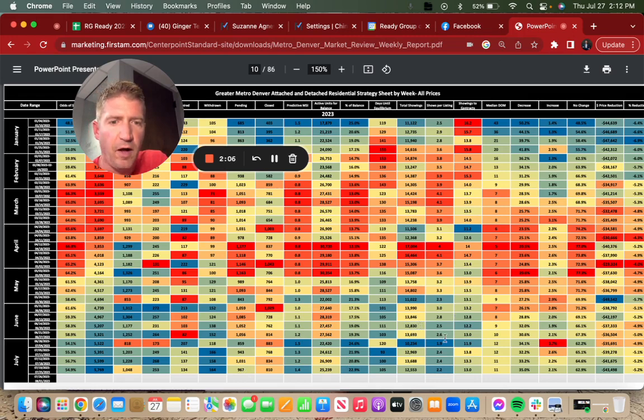Skipping over a couple more columns here, let's look at total showings. This is the number of registered buyer showings in any given week. You can see 4th of July week, Memorial Day week, those are slower weeks, Easter week. We peaked out at 17,000 plus back in April, second week of April, and we're now in the 12,500 range. That's down from 13,500 last week. So 1,000 fewer showings last week compared to the week before. That equates to 2.2 showings per listing.